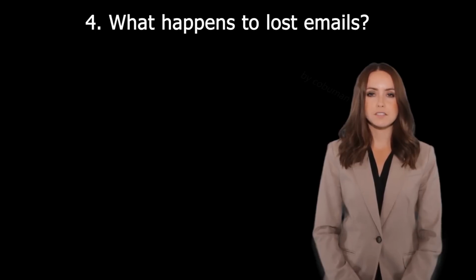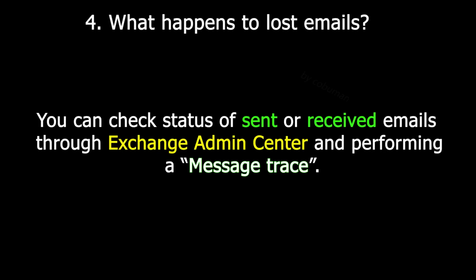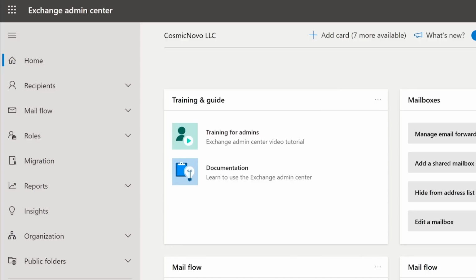What happens to lost emails? You can check the status of sent or received emails through Exchange Admin Center by performing a message trace. So sometimes users report emails missing, whether they've sent an email and the recipient hasn't received it, or they have not received the email that a customer was supposed to send them. So what happened to those?